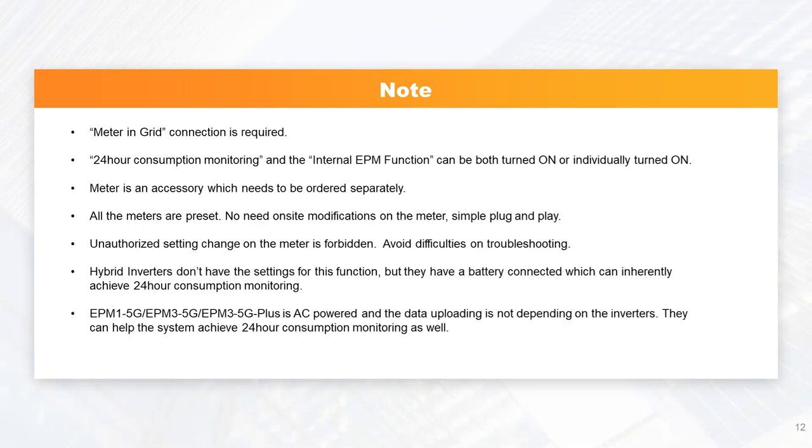And then the fifth point is very important: unauthorized settings change on the meter is forbidden, because we try to prevent customers from changing any settings on the meter, which might lead to communication loss between the meter and the inverter, and then it will be very hard to do the troubleshooting and after-sales service. So we really do not recommend customers to change any settings on the meter, because everything is pre-made and you don't need to change anything.